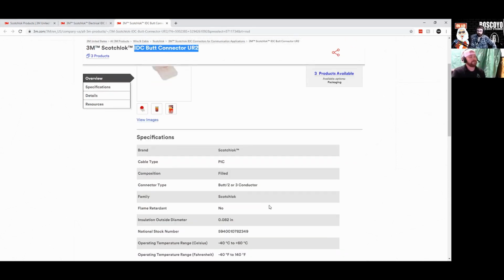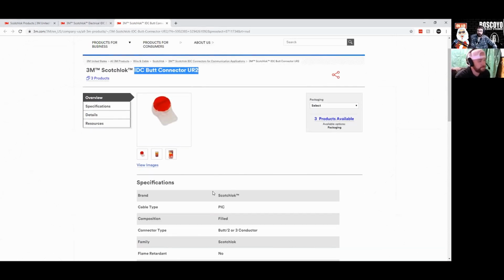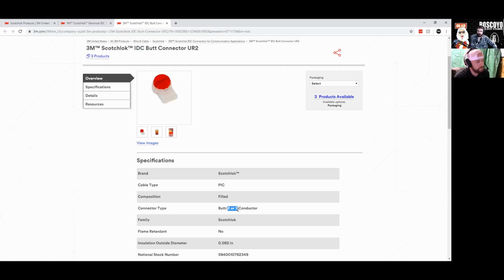What I want to focus on here is what makes the UR2 so special. It has 2 or 3 connectors, so the ability to splice or connect 2 wires or 3 wires. And it doesn't matter if you're only going to use 2 wires and have an open hole, because that gel fills that opening, no problem at all.